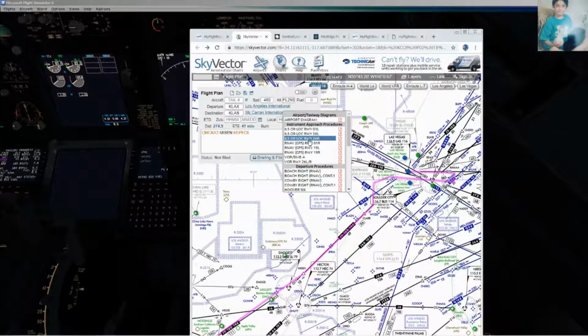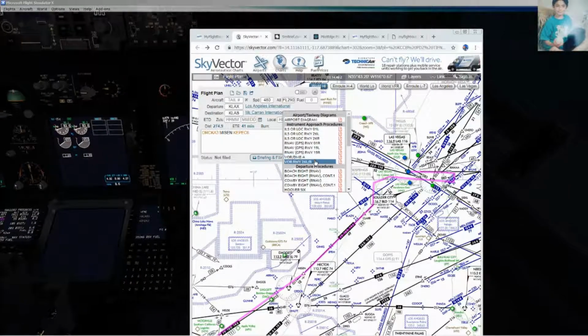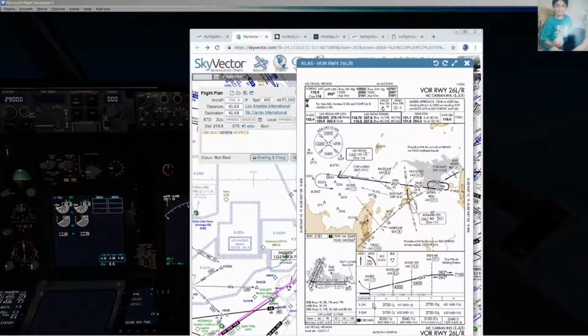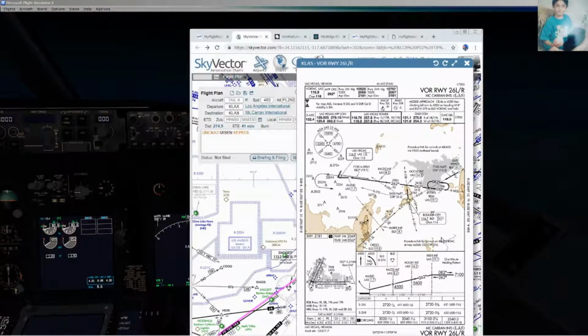Bonanza 15118, contact Brown Tower, 128.25. So if we look here, 2,720 is the lowest we can descend. And if we don't see the runway, then we have to execute the missed approach. Yeah. And it's okay. Bonanza 15118, Brown Tower. Let's see here. We have the ILS for 26 left. Let's go ahead and download that.